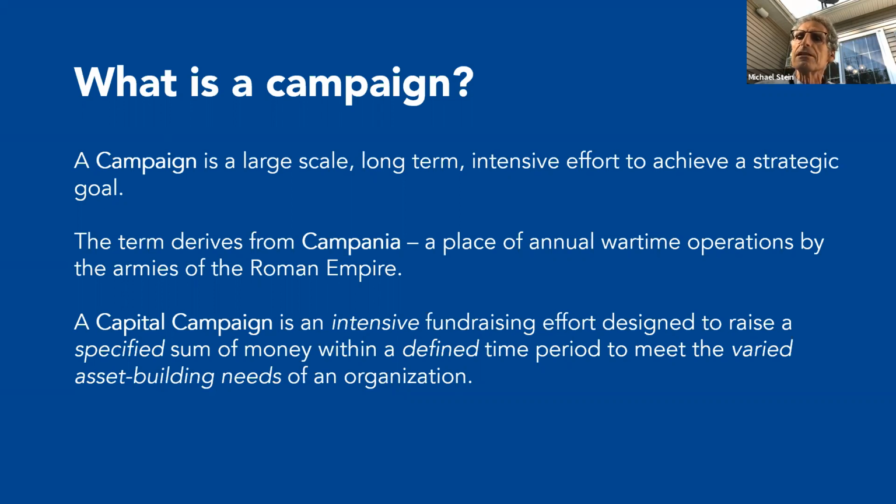So it's an intensive fundraising effort to raise a specified sum of money. So you have a goal. It's not just that we're going to go out and raise money. That's not a campaign. That's the annual fund. We're going to raise a specific amount of money within a defined time period to meet various asset building needs of this organization. It could be a capital campaign, which would be to build a building. It could be an endowment campaign to build your endowment. It is any number of things. It can be a comprehensive campaign, as many of the colleges do, which really meets a variety of objectives, what they call buckets.